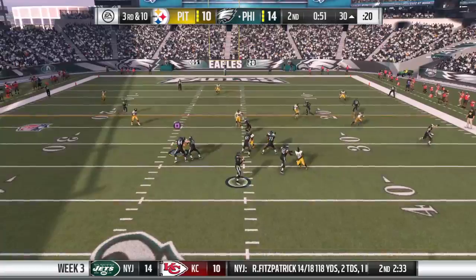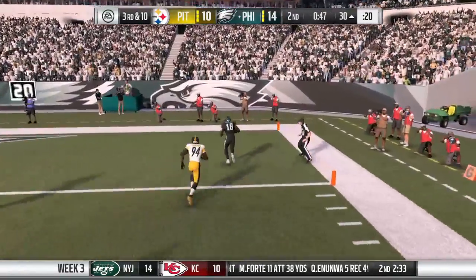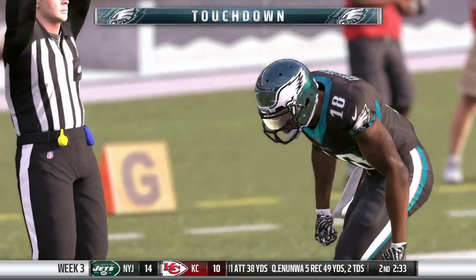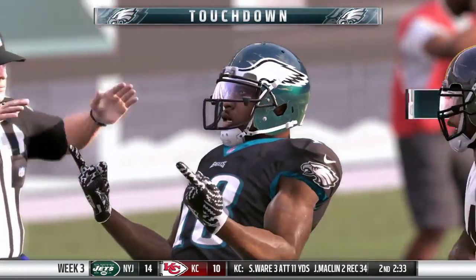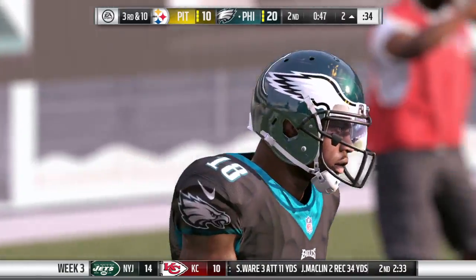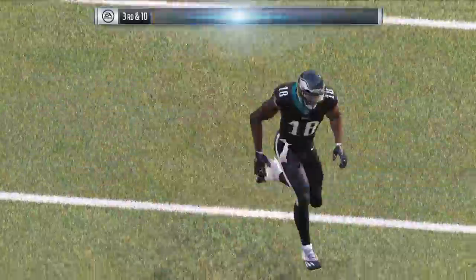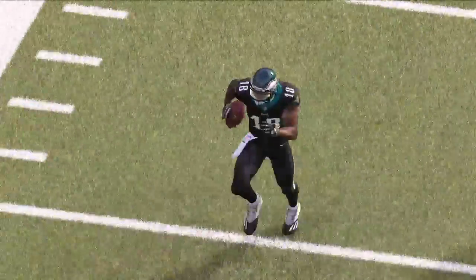Now Wentz on 3rd down. And able to complete it to Green Beckham. Touchdown, Philadelphia. Dorial Green Beckham, his first touchdown here of the new campaign. And the Eagles add on to their lead. And that'll give them a 2-score lead here, but I'm looking ahead. They just want to hold it for the final moments here in the 2nd quarter.